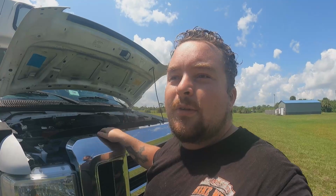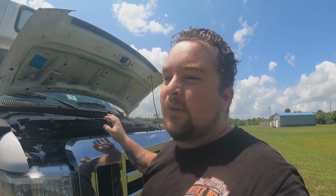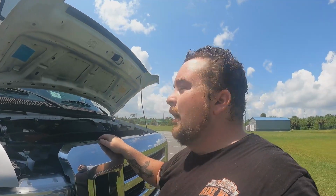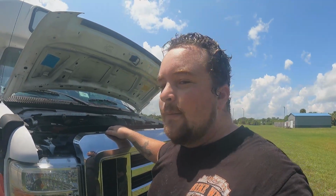If you ever go to one of those pull-through shops, that's why they should tell you to start the car for a minute, let it run for a second, and then they recheck the oil level. So I had to add about half a quart. And now we're all topped up and ready to go for another 3,000 miles.